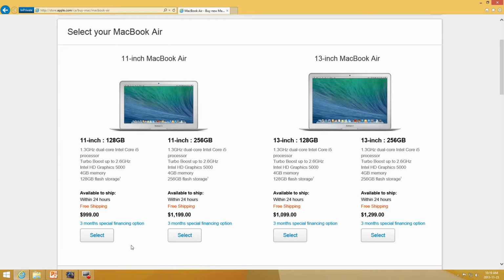Now again, you have the 11-inch 128 and 256. If you look at them, they are more or less the same. The only difference is the hard drive space. So if you need more space for actually storing your data, then the 256 GB is a good choice. It's only $1,200, so there is a $200 difference, and this is an education price, mind you. Then again, do you want a larger screen? Do you have to use more stuff? Do you have to have more than one window open?